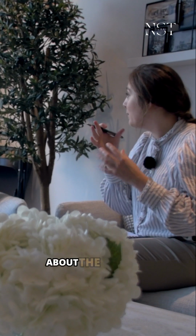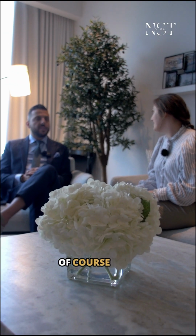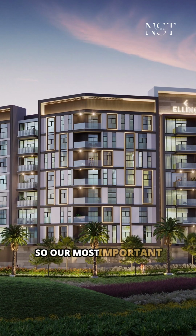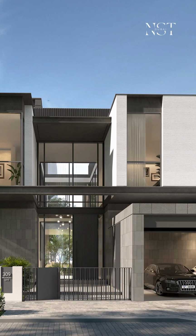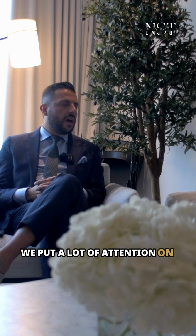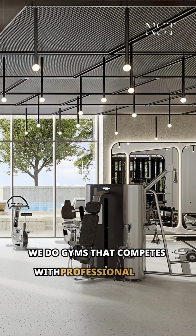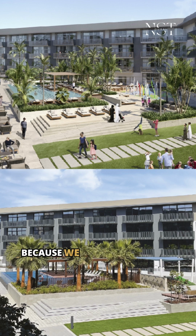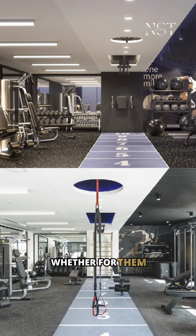Could you give us some examples of what kind of leisure activities Ellington is offering to their tenants? Of course, Nina, and this is what we make sure of in Ellington, to never do a copy-paste building. Our most important factor is that a project in the same area definitely doesn't look the same as the previous one in that area. We put a lot of attention on our amenities and facilities. We do resort-feel pools, and gyms that compete with professional gyms. We also look at teenager leisure facilities and amenities to entertain them, because we believe it's a very important age that needs entertainment in our building, whether for them or to invite their friends to spend time with them.